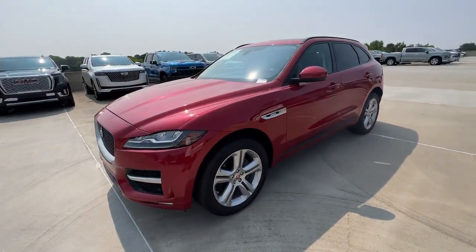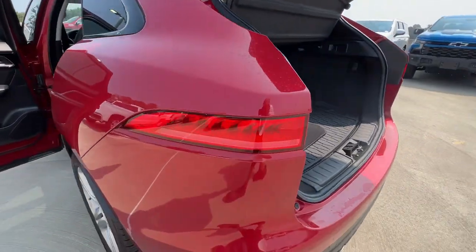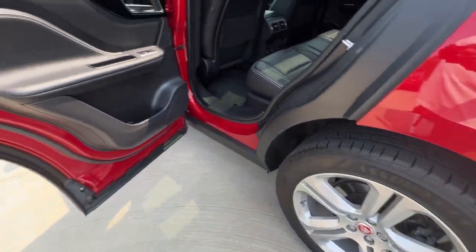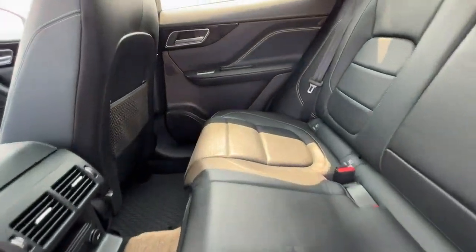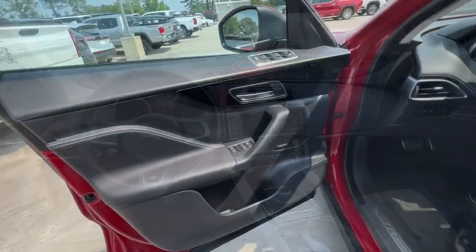These are just some of the great options this vehicle comes with: heated steering wheel, navigation system, keyless entry, moonroof, sunroof, power passenger seat, heated mirrors, satellite radio, lane keeping assist, power liftgate. Performance blends beautifully with practicality in this spirited F-PACE.